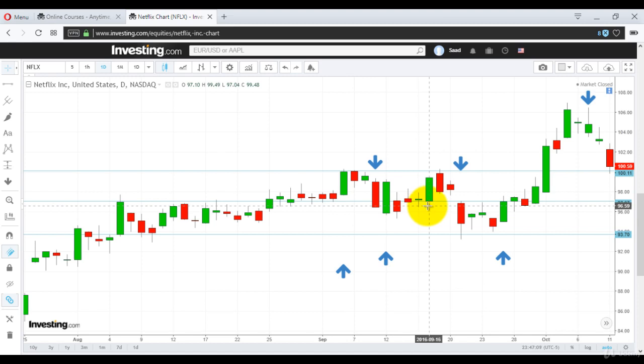And in our initial struggles, this was what? 99.48 and this open was 97. So $2.48 loss. And this was what? 100 and 96, 97, $3 loss. So $6-7 loss. So now we are break even. That's the point. So in candlestick, it will help you make money.